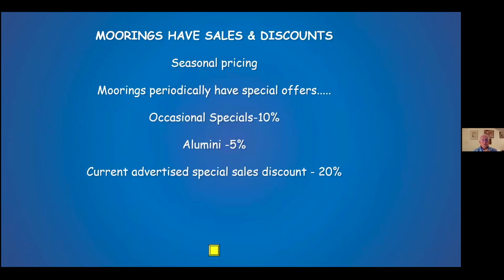Moorings has sales and discounts. First of all, there's seasonal pricing. Not sure exactly when it kicks in and kicks out. We got more of the summer pricing, because I think we went the week after the pricing had changed. But something to look into if we're going to do it is find out what sort of seasonal pricing they have. And periodically they have special offers.